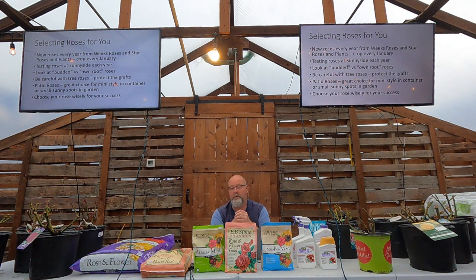There's some people ask for, it's like, look, I'm not saying you can't, but you're gonna struggle trying to grow Sterling Silver, you know, or Tropicana. There's a bunch of classic ones people still ask for that are just mildew, black spot magnets up here, the opposite of resistant to me. We can find somebody with that similar color, let's do that instead. You know, it's just a lot easier to do, okay?